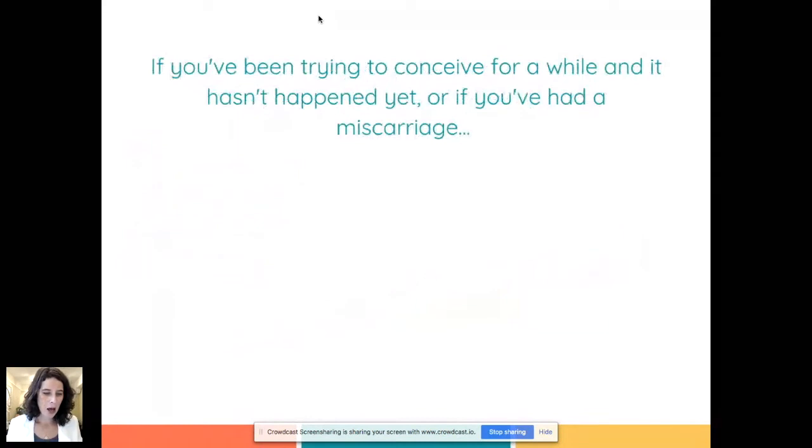So the good news is that once you know where your imbalance lies, you can get to setting it right. But you have to know where your imbalance is because all of us are going to have different things going on. Some might have inflammation, some might have poor blood flow, some might have estrogen imbalances or progesterone imbalances. We're all going to have different things going on, and we all are going to need to take different steps to rectifying that.